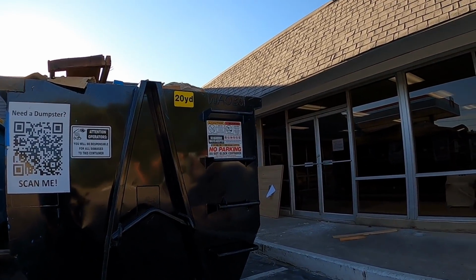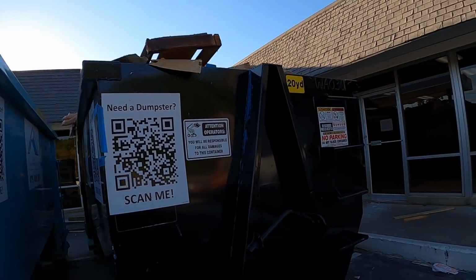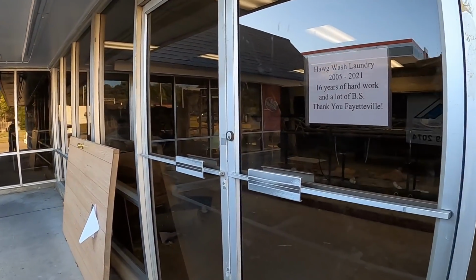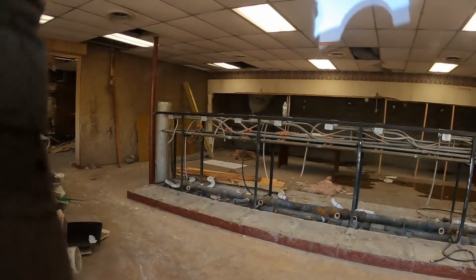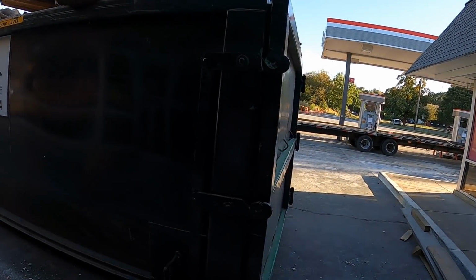What do we have here? This is an old laundromat. Looks like they've gone out of business. Let's see. That could be all sorts of good things. Oh yeah. Look at that. They gutted the place. Who knows what could be in here.